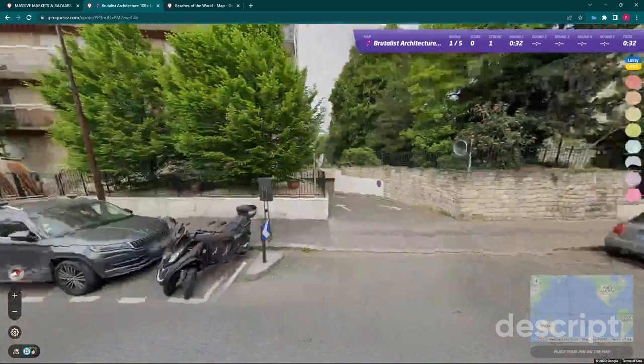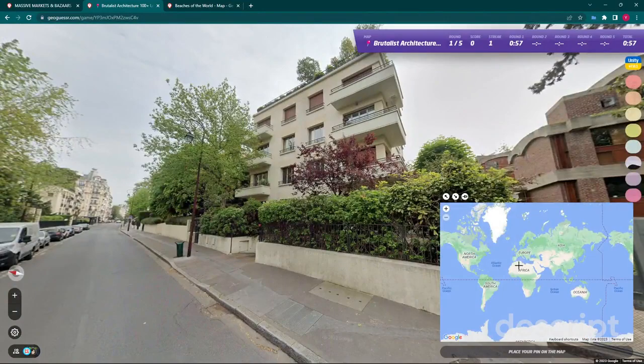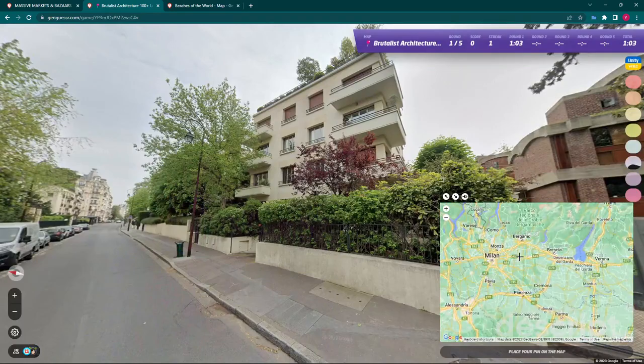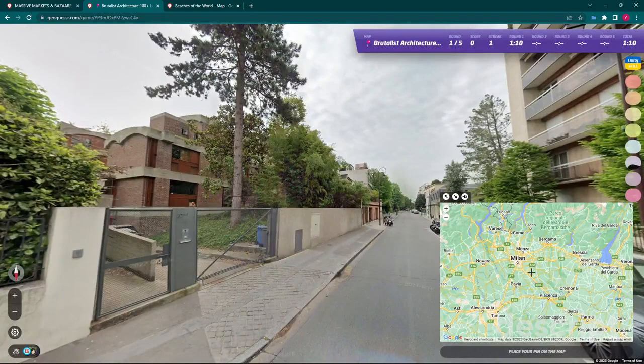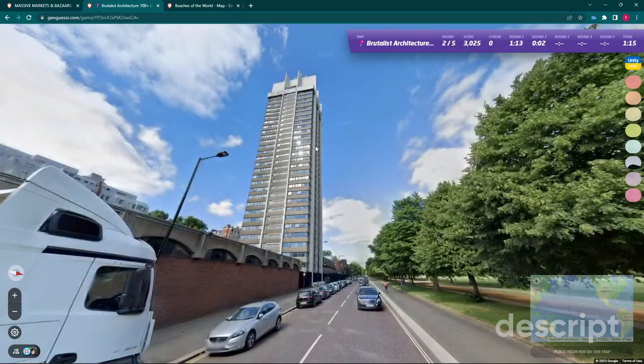I suppose this is interesting. I'm going to go with Italy, but I'm 50% confident, and I think a lot of these buildings exist in Milan or this area, so let's try that. Okay, so it wasn't in Italy, it was in Paris. Never mind, carrying on.